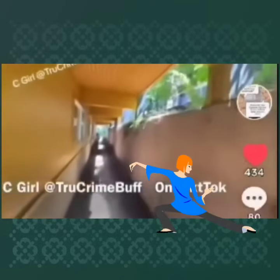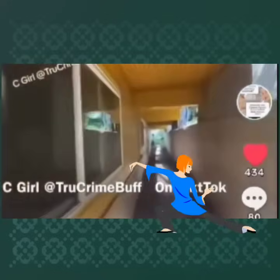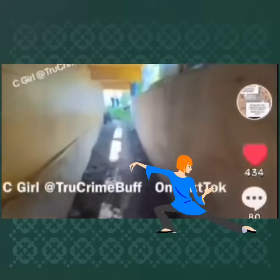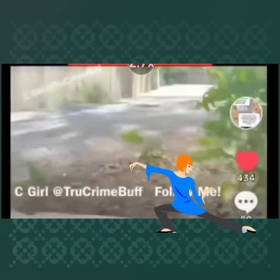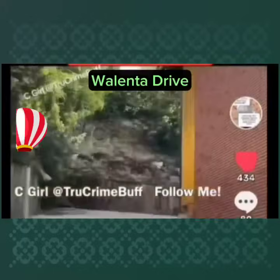Shit. Look at this. And there are no cameras down here. I don't see any cameras. I mean, if this doesn't pass for a tunnel, what does? This is almost like a tunnel without it being a tunnel. Look, this is the other side of where the parking lot is. Look how high that hill is.